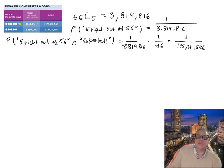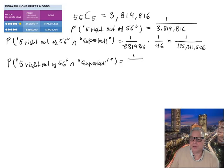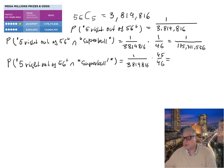So how do we get this one here? Getting only 5 right and winning only 250,000 is basically the probability of getting 5 right out of 56 and not the Super Bowl, which is the complement. I call that Super Bowl prime, not the Super Bowl. Well, the first term is still the same, 1 over 3,819,816, but not winning the Super Bowl is 45 over 46.